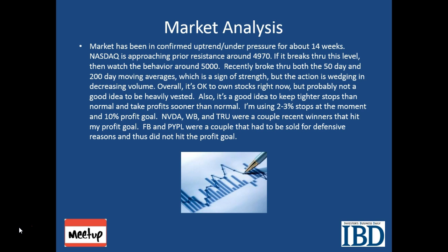So I don't think it's a good idea to be heavily invested right now. You might want to have a percentage, 10, 25, 30, whatever percent of your portfolio invested, and a good portion of it in cash until we get a little more certainty on where the market's going. And it's a good idea right now to keep tighter stops than normal and to take your profits sooner than normal.